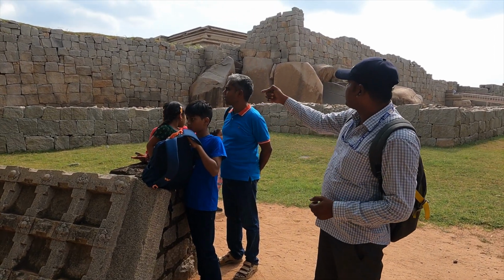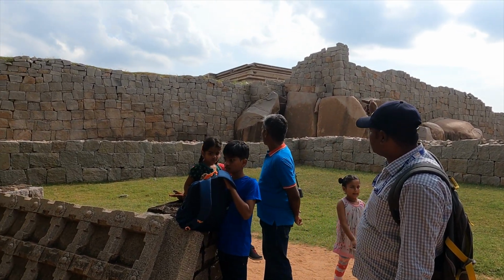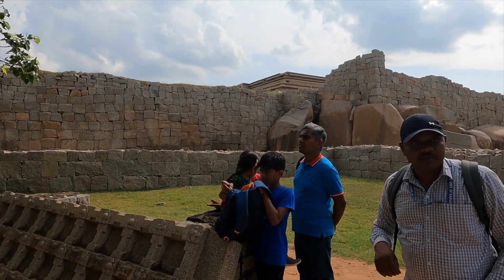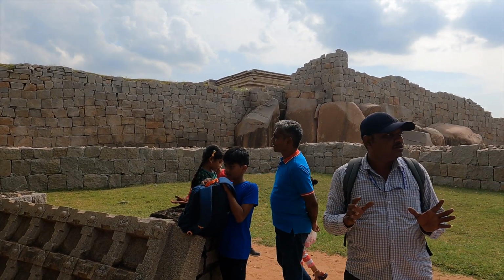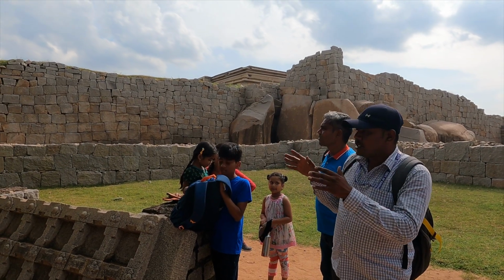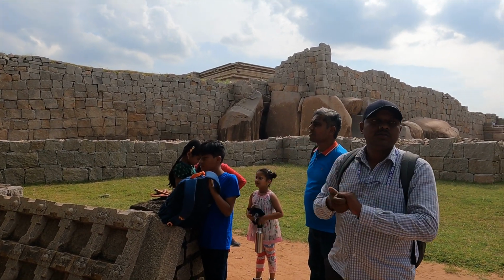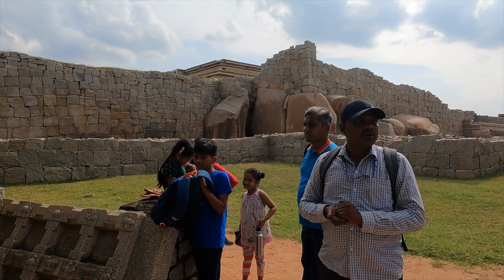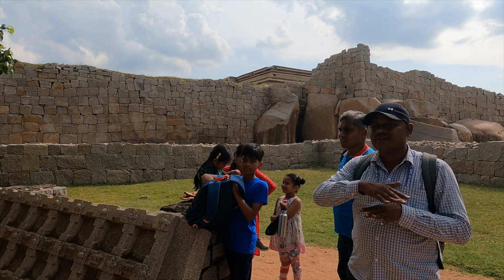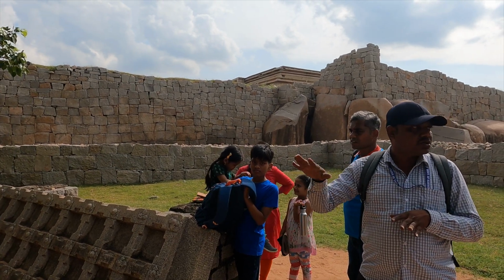The wall was supposed to be that high before. This wall also? Yes, ma'am. The first one. But in the invasion, the Bahmani Sultans used cannons. They blasted the wall, and the wall collapsed. Even then, the doors fell on the ground. So for around 200, 250 years, nobody was there. In that time, mud was deposited on the stones.